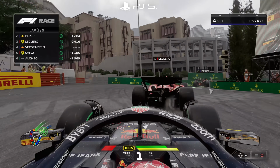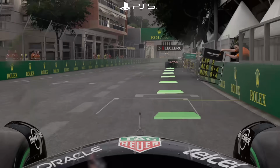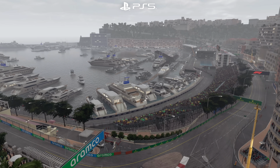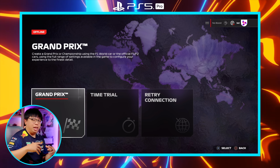But considering that we have a pretty wet racing surface, the floor itself doesn't look like it's reflecting a lot of light. Overall, F124 on the standard PS5 looks okay, especially from this viewing distance that I have from my TV, though it's not the most detailed thing in the world. The lighting especially looks pretty flat. But I guess in the scheme of gameplay, it's nothing that would really bother me all that much. And just for the sake of clarity, I did have the game in its graphics priority mode just for the sake of visuals. Now I have F124 all set up on the PS5 Pro.